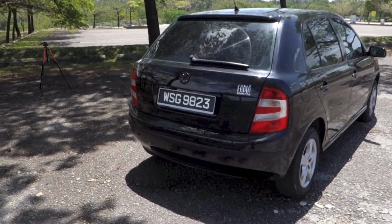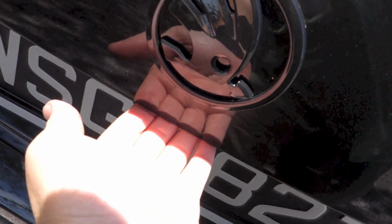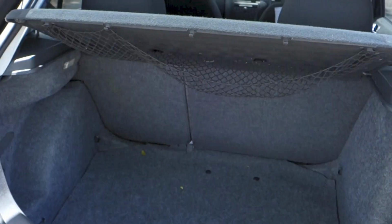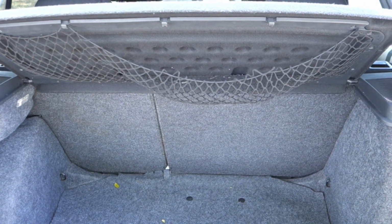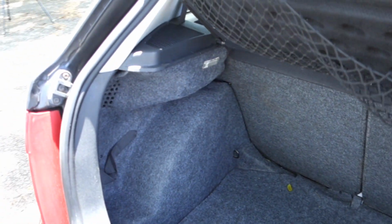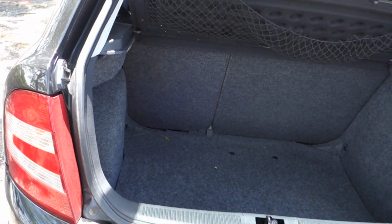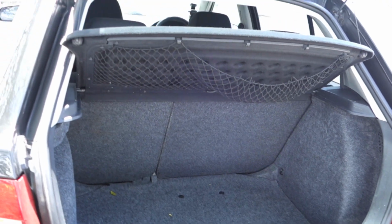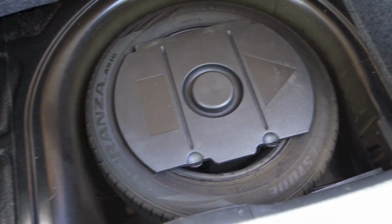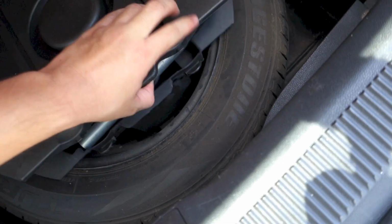Go towards the rear hatch itself, and locate the touchpad beneath the Škoda badge. Boot space in the Fabia is 260 litres with the rear seats in place. Fold the rear seats away, remove the cargo cover, and the boot space increases to 1016 litres. To the left of the boot is a light, and on the cargo cover is a storage net. Under the boot floor is the vehicle's spare tyre, toolkit and jack.